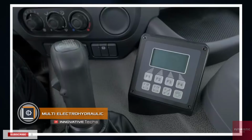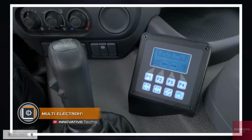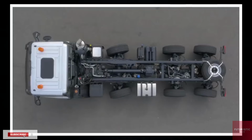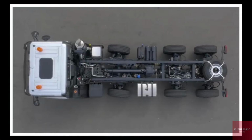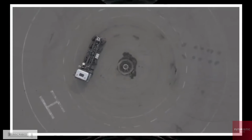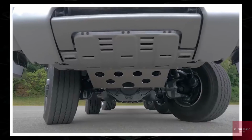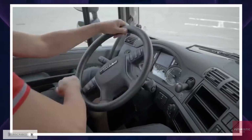Multi-electro-hydraulic. An auxiliary steering system from EHLA with driven wheels provides 3-axle and 4-axle trucks, as well as construction or agricultural machinery, with excellent controllability in confined spaces. The 4-axle Tatra truck clearly demonstrates the capabilities of the EHLA system.